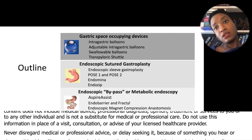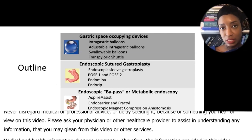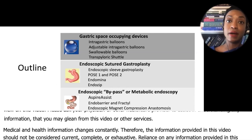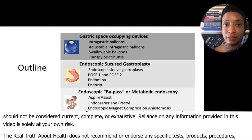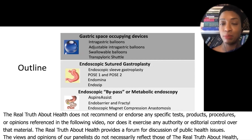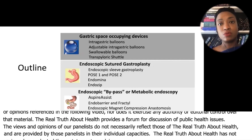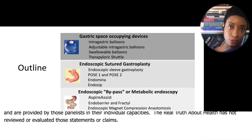So most people have heard of an upper endoscopy or a colonoscopy. Similar to that, these devices are placed by upper endoscopy. So you're asleep, you don't feel or remember anything. But importantly, there are no surgical incisions or hospital downtime, and there's quicker recovery. So it's sort of that mini step before patients go to a surgical intervention.